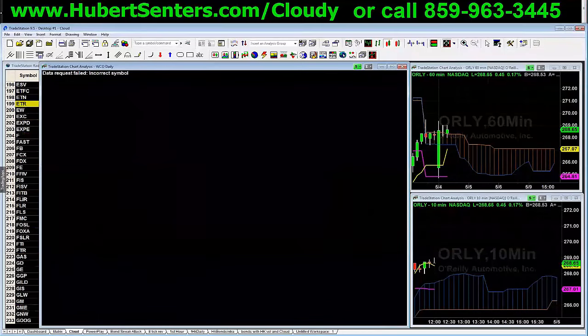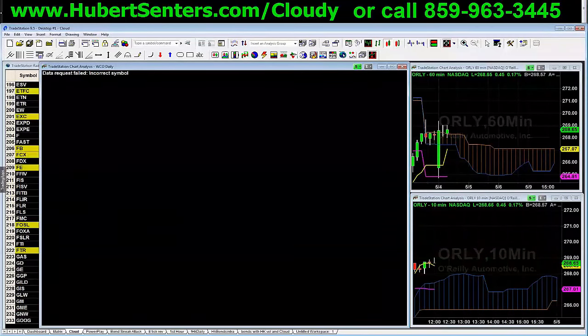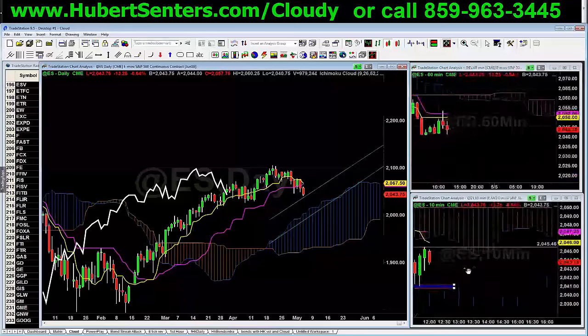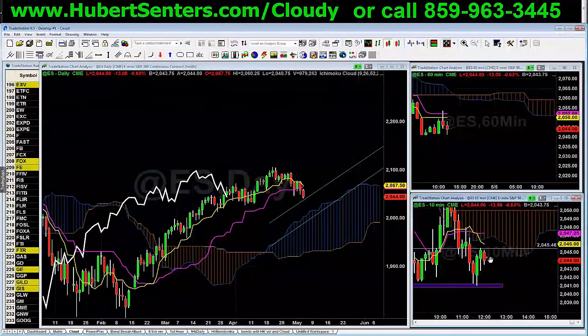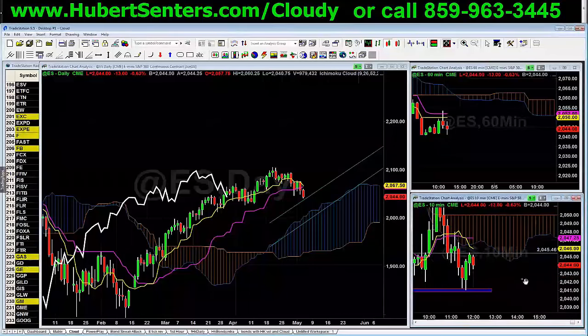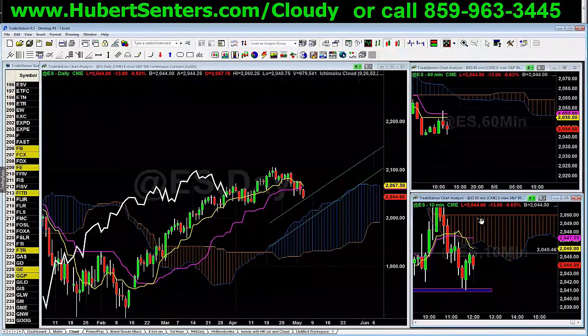What else you got? Can you show if the ES has a re-entry short on a 10-minute or where would you get short? At ES. ES is, well, it's still below the cloud. So right now you're just playing out the next trade. You'd have to wait until it slammed into overhead resistance here at 2046 or 2047 and then short that with a tight stop loss and then roll it back over.